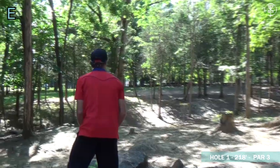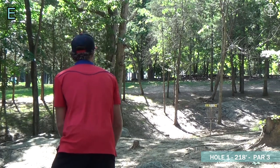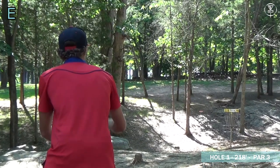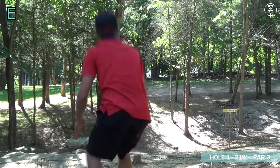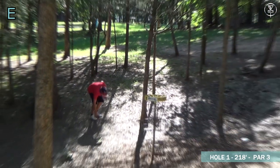Wish we could offer more. I gotta think that Matt's running this one. Yeah, it's not too much danger on this. He's actually a little further out than it looks on camera because it's downhill. He knew right out of his hand. Matt tapping in for a par.